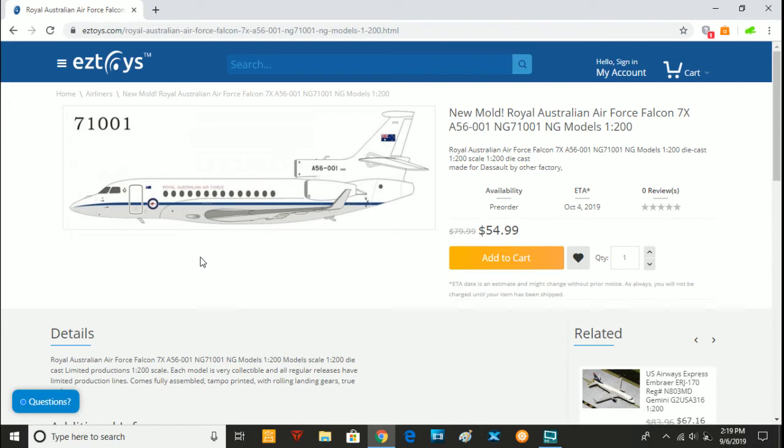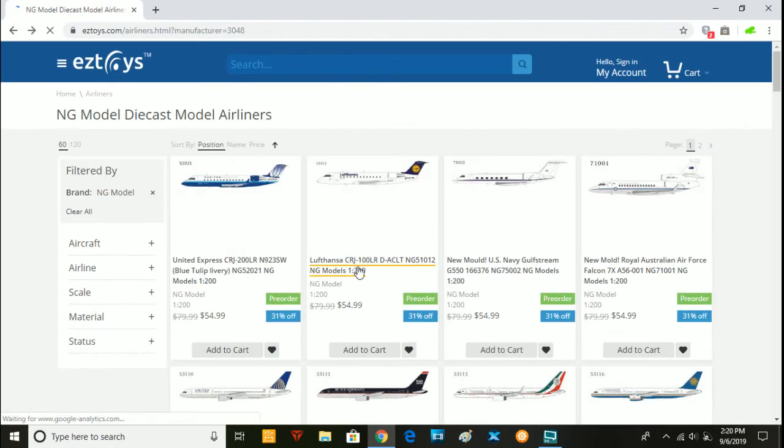But obviously, NG Models is trying to do liveries that they won't get sued by the owners for, so they're starting with military liveries for these private jets. But they probably have some owners who do want models made of their aircraft, so I'm looking for that. So this is a cool model, and I recommend it if you're looking for a military Australian Air Force Dassault. But this is one that I will be getting.